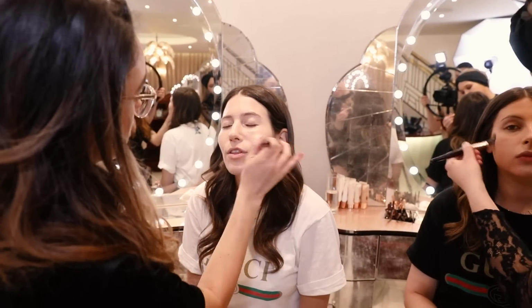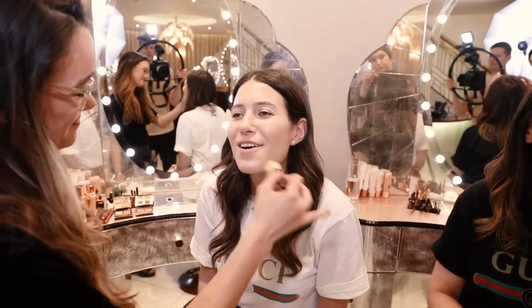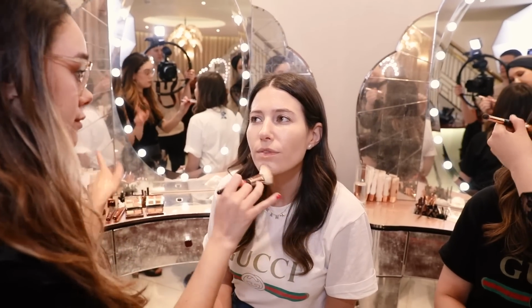Billy's now putting on the foundation mixed with, what's it called? Hollywood Flawless Filter. And I've got number 4 for the foundation. Number 4 and number 3 in Hollywood Flawless Filter, just because it's a bit peachy and warm.